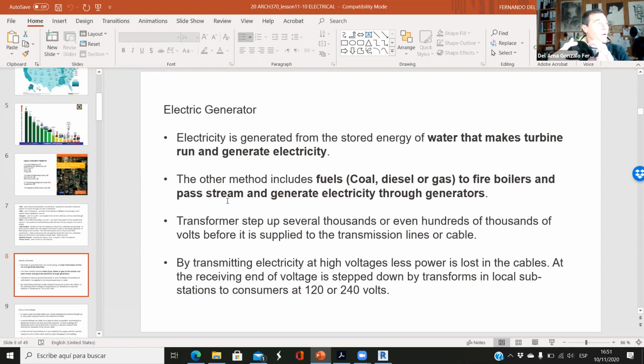Everything is about generating movement, and then that movement generates electricity. We can move water, we can move vapor, steam, but we need either a lot of mass, a lot of water falling from height, or we need to generate this movement by burning things. Okay, so we have the electric generator. Then we have a transformer.